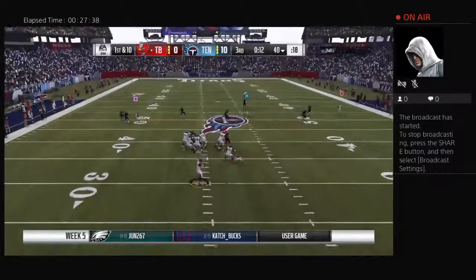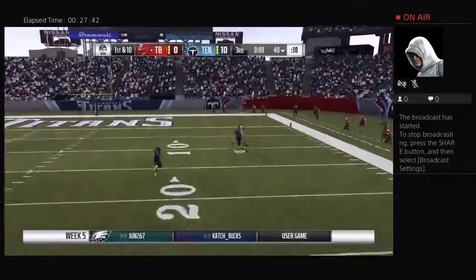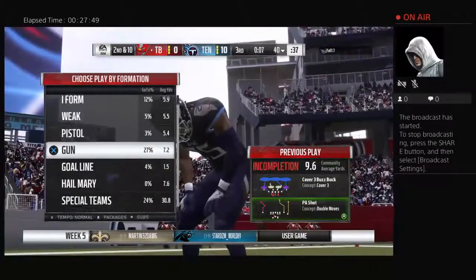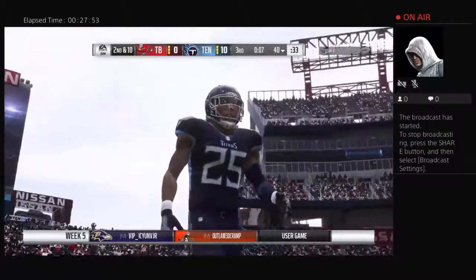First down, Rivers. He's going to float this one deep right side. And nearly picked off. Surprising to see a defender of his caliber let it get away, but it does get away and it's 2nd down.